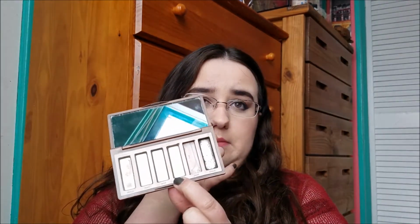At the beginning of the year, I finished a pan of Mugshot from the Naked 3. I really liked that. And then I finished 2 pans from the Gwen Stefani palette in Stark and Skimp. I finished Naked 2 from the Naked Basics, and I gave Faint away, so I ended up finishing this.